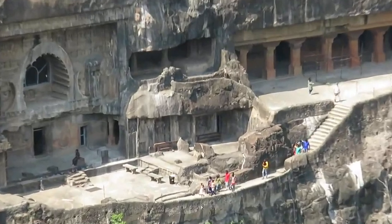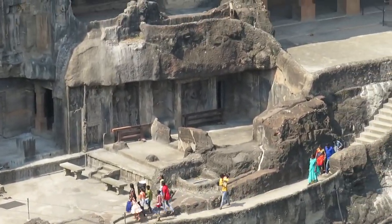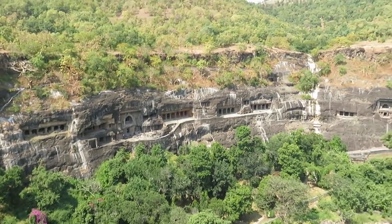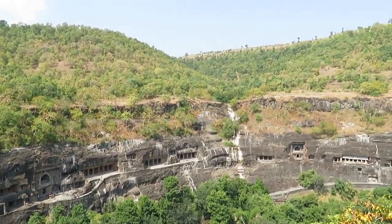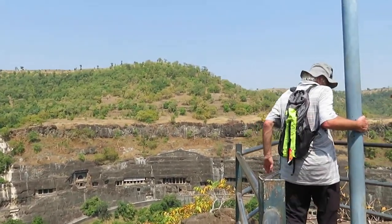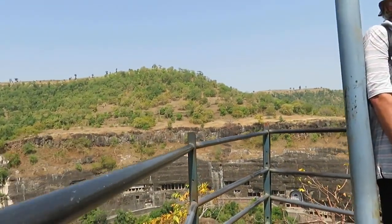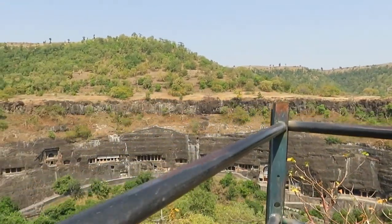Keep walking by the side of the railing. At the end of the flat area, you will reach at the middle viewpoint. Take a rest here and enjoy the view. All the caves will appear much closer than before when you stand by the edge of the middle viewpoint. At the extreme left, there is cave number 26, and in extreme right, there is cave number 1 and the exit path. Start descending from here and reach on the riverbed.